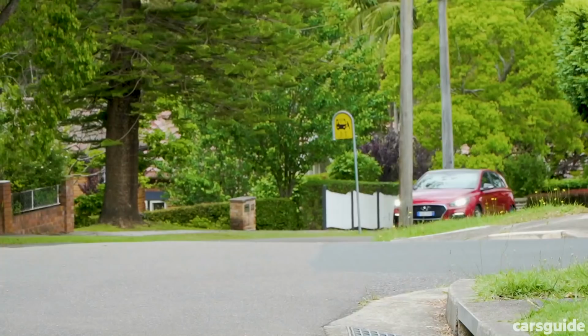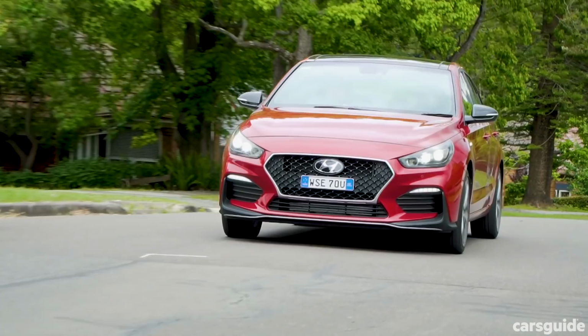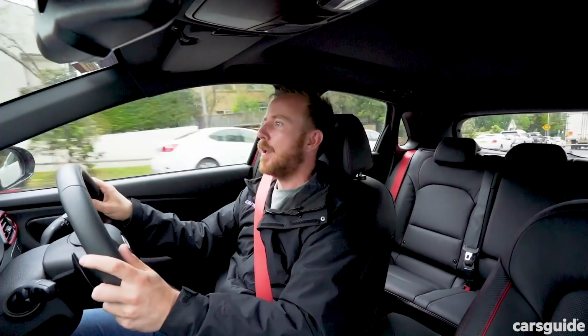Now the price you pay for feeling connected to the road below, of course, is that it can feel a little jarring or a little bumpy over really rough road imperfections, but for mine, that's a price I'm happy to pay. And if it sounds like I'm raving a little bit about this car, it's because I am.